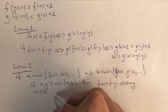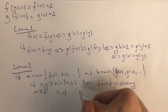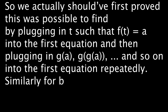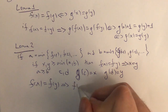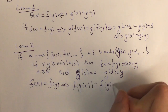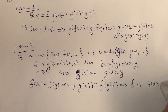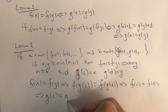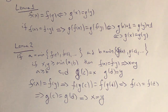Now here we can say that if x and y are greater than or equal to b, we know that there exists some c and d such that g of c is equal to x and g of d is equal to y. And now from f of x equals f of y, we immediately get that f of g of c is equal to f of g of d. And from here, we get that f of c plus 1 is equal to f of d plus 1. And from here, we get via lemma 1 that g of c is equal to g of d. And by the definition of c and d, we get that x is equal to y. Now with these two lemmas, we move on to proving the claim a is equal to b.